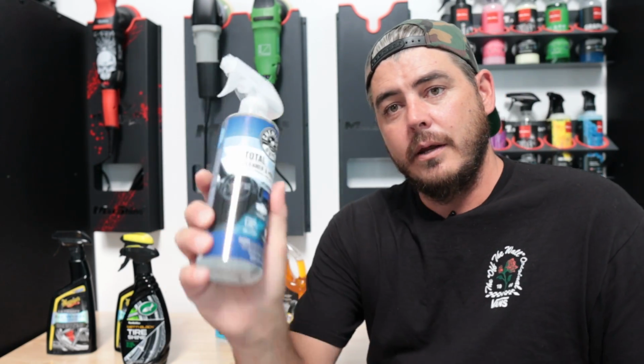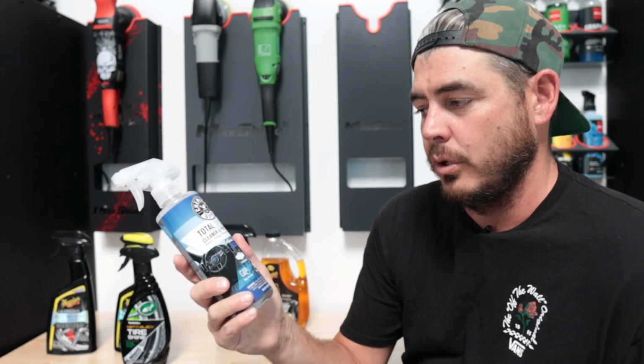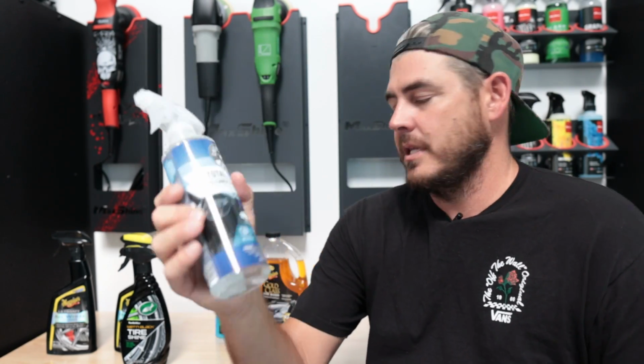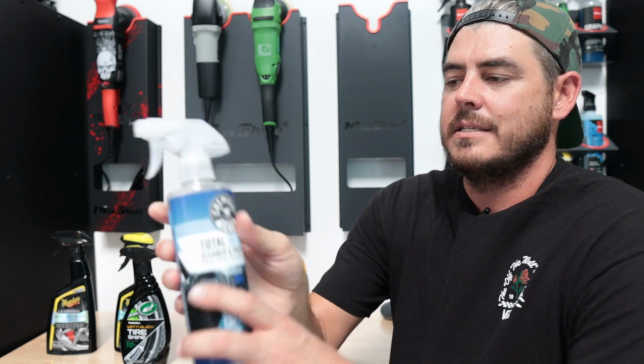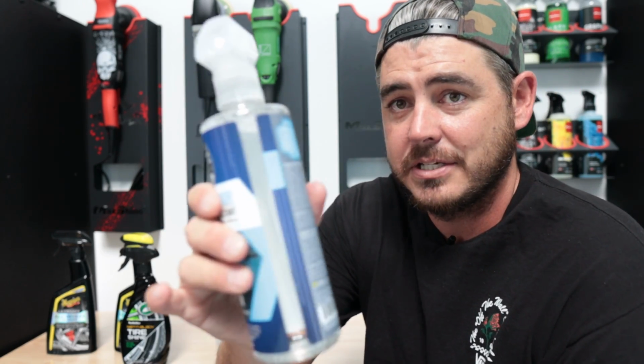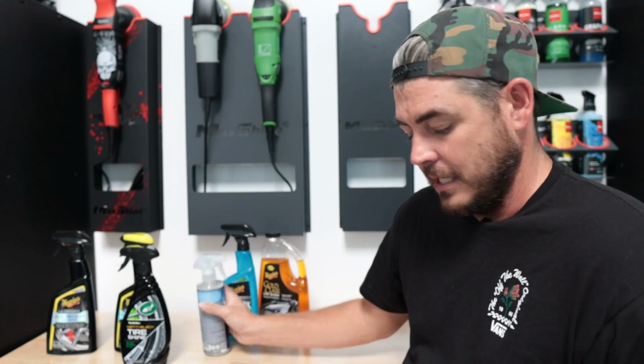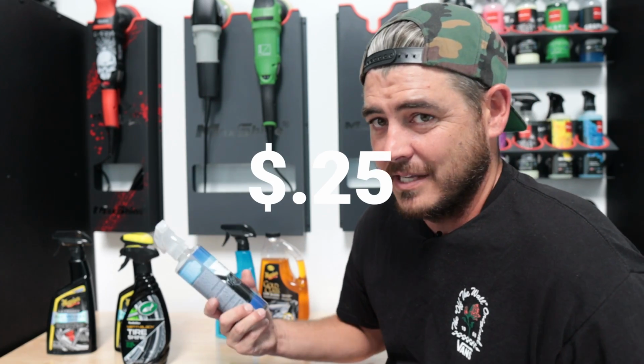And finally, we went on to the interior using Chemical Guys Total Interior Cleaner and Protectant. This stuff retails for $9.97 for the 16 fluid ounce bottle. But as you can see, guys, just a couple sprays. Again, just saturating the towel. My Porsche has a very small interior, so keep that in mind as well. But for me, in this case, barely used anything. We're gonna go ahead and say 25 cents of product here.